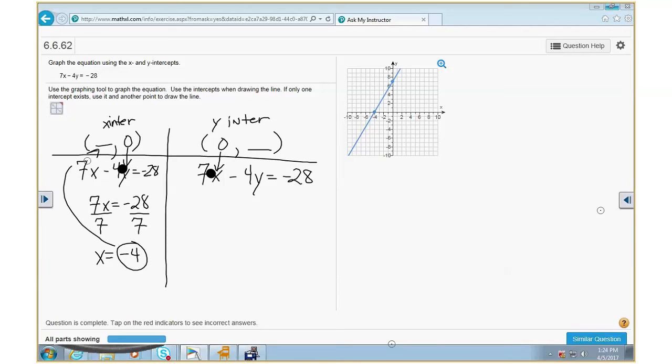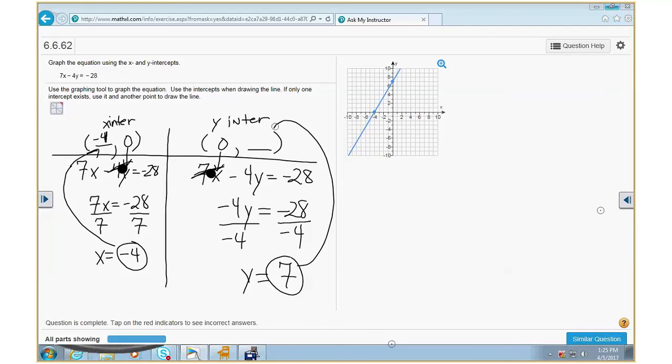So -4y is equal to -28. Divide by -4. Y is equal to what? Sorry, I'm trying to write real fast. And that's your 2 points. Now, why do I put x-intercept here? So I don't plot the wrong point. So -4 and 0. And 0 and 7.